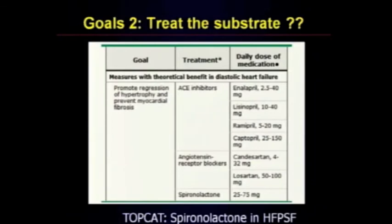But so far, agents that alter the underlying structural heart disease, like what happened in low ejection fraction, we don't have much. The only ones for which we have a little bit of evidence to promote the regression of hypertrophy and prevent myocardial fibrosis are the ACE inhibitors, but it depends on the stage of the disease when you start.